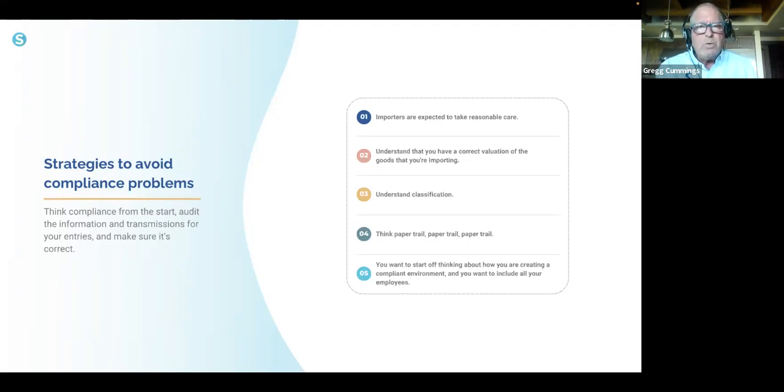Sometimes you can't avoid extra scrutiny by customs if customs has targeted your manufacturer. And we see this from time to time where all of a sudden, like, why the heck are we getting so many exams? And look, none of us want exams. They delay our shipping, they delay our supply chain. And if we can put great practices into place to avoid that, we want to do it.